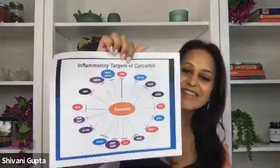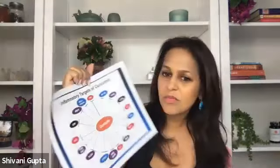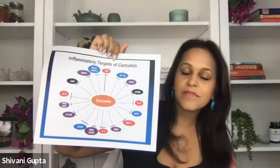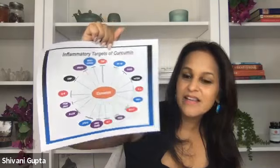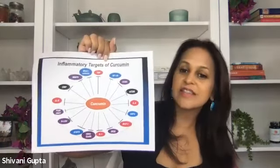I'll end this with 2 cool slides since I have them here. So fascinating. I've done so many talks on curcumin, so I have cool slides. So this one, inflammatory targets of curcumin. I hope this is not backwards for you. Basically what it says is curcumin, which is the extract of turmeric, bonds with all of these different targets in the body. Interleukin 6, interleukin 1, NF-kappa B, TNF, that's tumor necrotic factor, NF-kappa B, all of these different targets in the body that help us reduce inflammation. So basically what this is saying is curcumin will bond to everything, and thus it will help reduce inflammation.